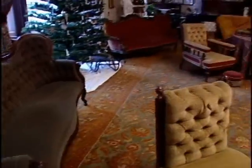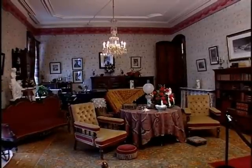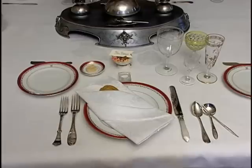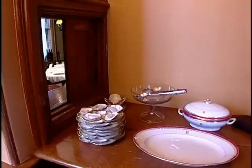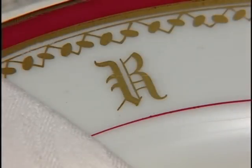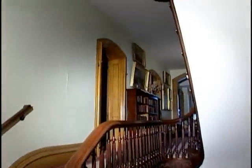In 1875, the wedding of the Ramsey's daughter Marion was held in the parlor. In the dining room, the family hosted many fine meals. Guests were attended to by servants, who would receive the food from the kitchen by a pass-through screen. It took many hands to run this large house, and several of the servants lived on the third floor.